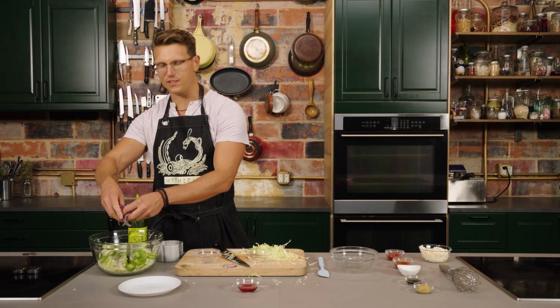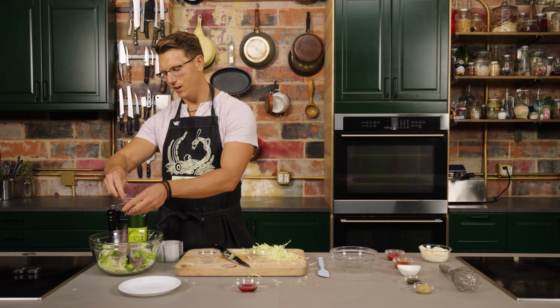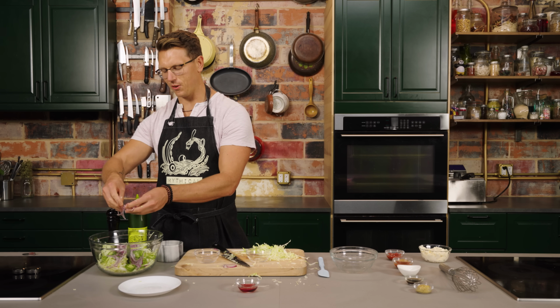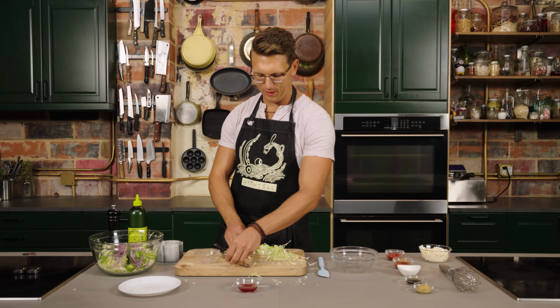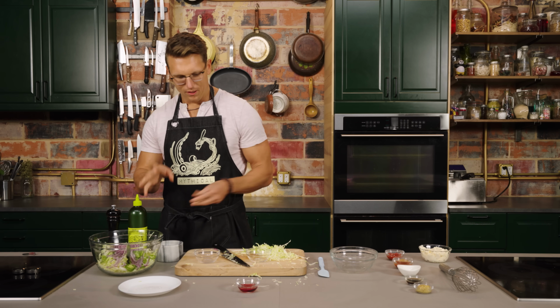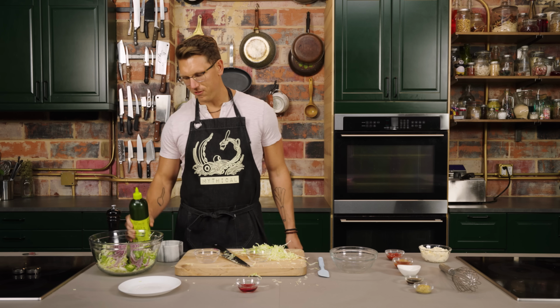You can get real freaky deaky with this if you want to. You can add some pineapple to it, you can add raisins to it, and then everyone's gonna make fun of you for adding raisins to a slaw, and then you're just like, I don't know, man, raisins are like a really common North African, Middle Eastern ingredient. They actually really go well with this, and then people just laugh at you and they call you stupid.